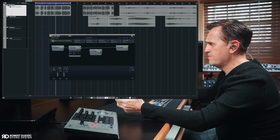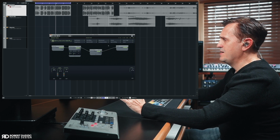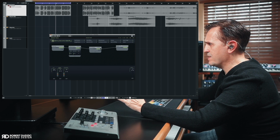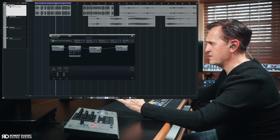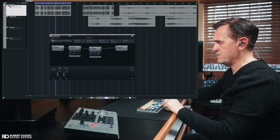All you have to do is unplug the cable from the output, connect it to your pitch shift, and from the pitch shift, connect to the output. It's pretty much like a modular synthesizer. Basically, you can move them around and create your own sound chain of effects, whatever you want to process. You click on this, and now we have full control over what you want to do in the octave.